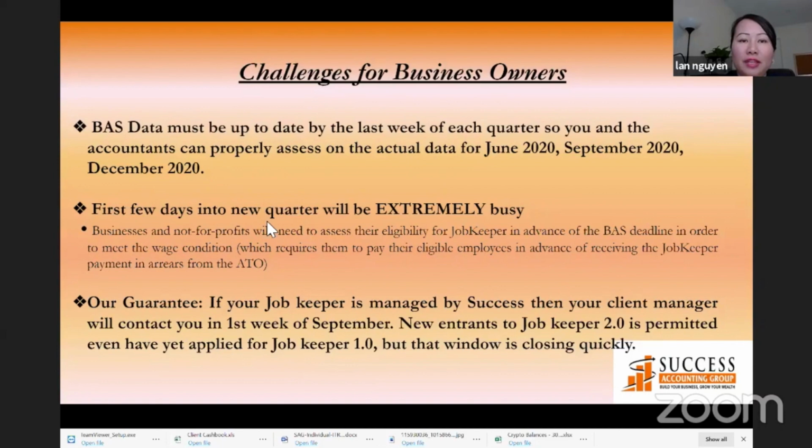Now, the first few days into the new call will be extremely busy, as you already know, because you need to also make sure that you meet the wage condition, which requires you to pay the eligible employees in advance of receiving JobKeeper. So if you don't meet that, then obviously you're not going to meet the JobKeeper criteria.